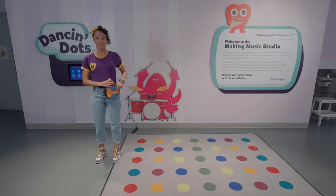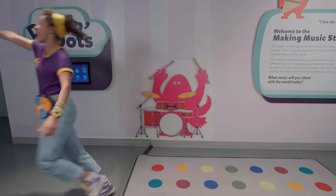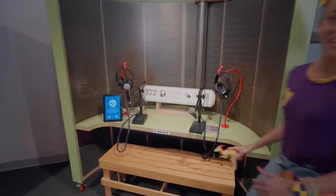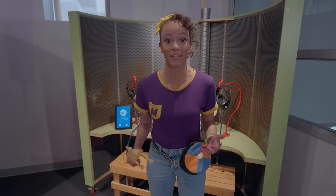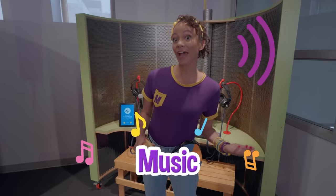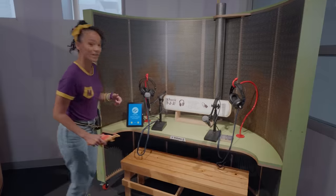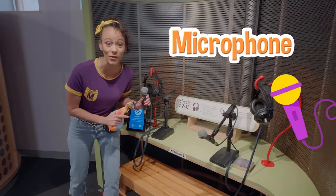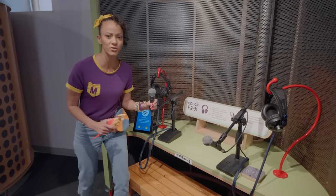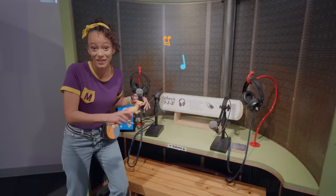I wonder what else we can use to make music. Come on, Dolores, let's go. Whoa. Wow. This museum is really cool. And there's so many different ways that you can make music. There's different sounds and different instruments, like, oh, this one over here. Have you ever seen this before? This is a microphone. Maybe you see a lot of singers holding a microphone and singing. That way everyone can hear them.